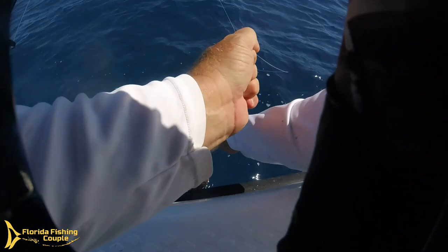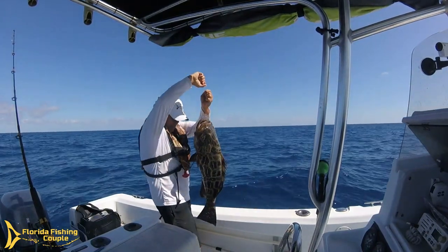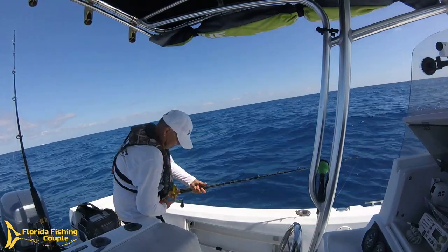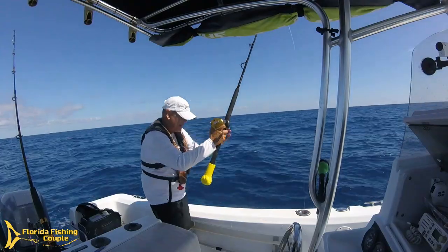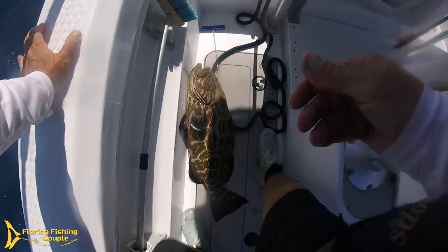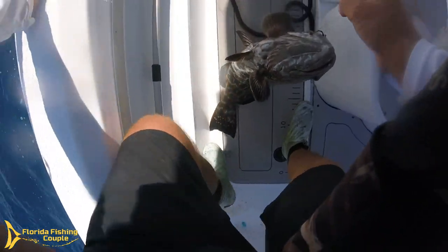Big old grouper. Yeah, that's a beast. That's a big boy right there. Holy crap. Craziest thing is he's got a hook in him from somebody else. Big old circle hook.